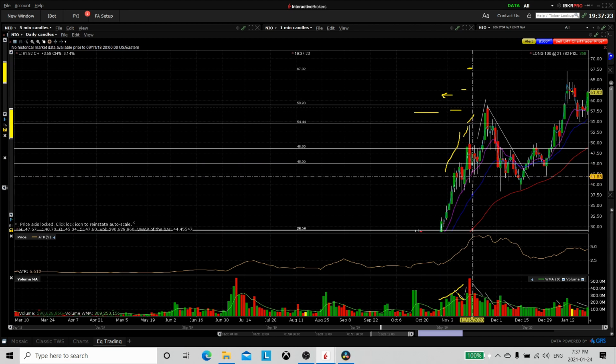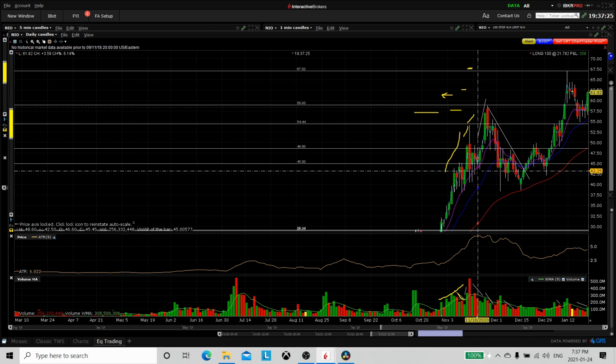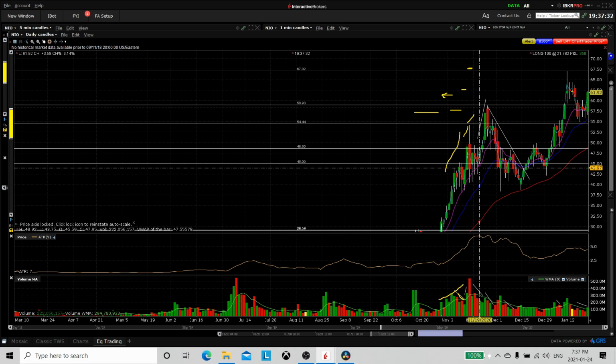Now you can also see that a lot of these candles have long lower wicks. So you know buying is coming in, sellers are trying to push it down, but they can't because that buying is just so strong. So this is a really good thing.